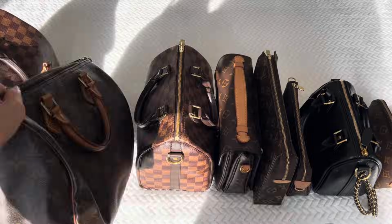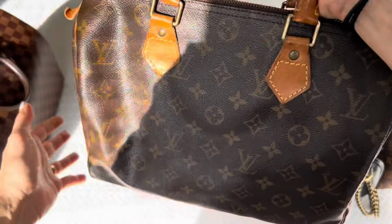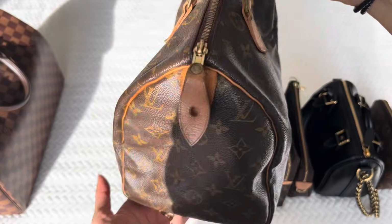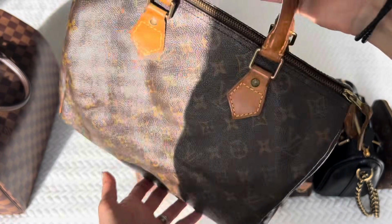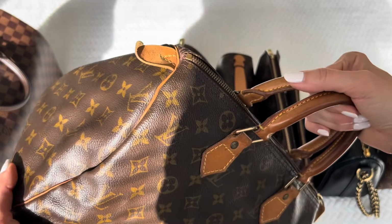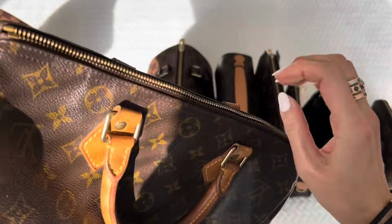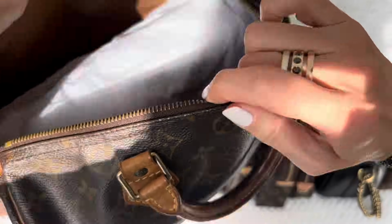And last but not least, if you know the story of this vintage, I talked about it recently. I almost let this go, but I decided to keep it. This is the vintage Speedy 30 size in monogram. It is over 25 years old. It happens to have a special date code with the same month and year that my husband and I started dating. So I think it's still in really good condition.